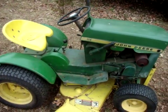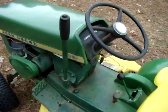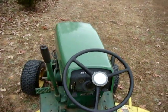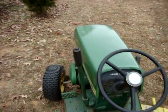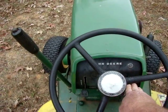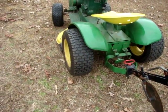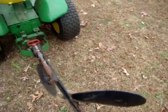The owner of this tractor did a no sale at $400. I talked him into five and rolled out the gate with it. As for the tractor, at least now I've got something I can handle and not hurt my injured back any further.